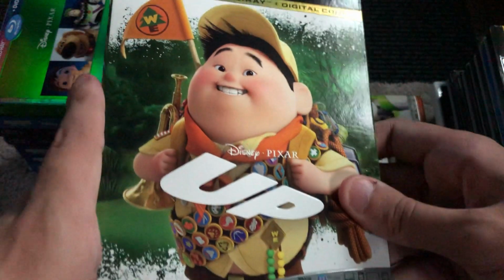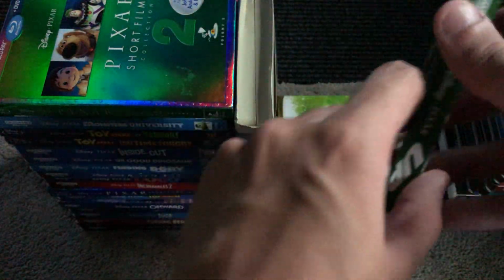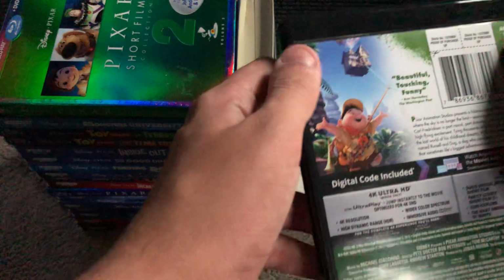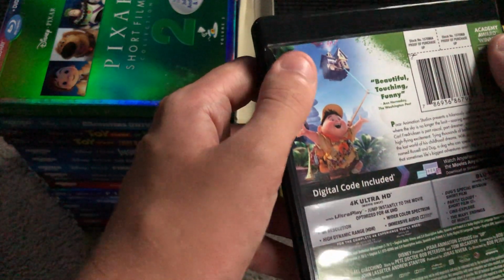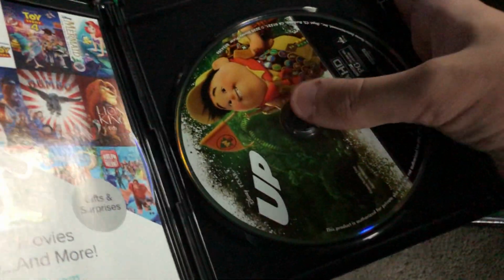And next is Up, which has a little semi-sequel of some shorts. It's on Disney Plus, which, yeah, was better than nothing, I guess, than a sequel. As you can see here, there's another bit of damaged stuff. This part's a little ripped. I think it's fine on the inside.